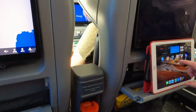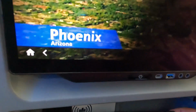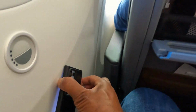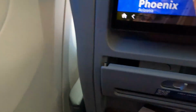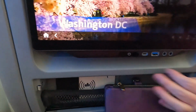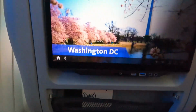So actually there's a groove here that you can fit a tablet or a cell phone. Actually maybe not made for a cell phone, the phone flips. But it actually fits a tablet, like if you have a case.